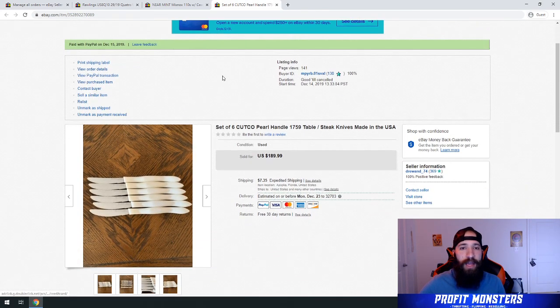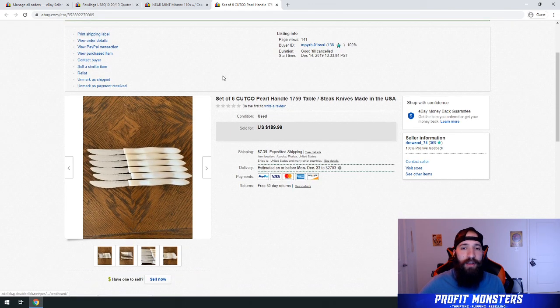Here is a great bolo. If you are not looking for Cutco or don't know about it, the brand Cutco is an amazing item to be on the lookout for. These last 3 items that I'm going to share with you are all very good bolos, very good selling, high profit items. So be on the lookout for all of these.